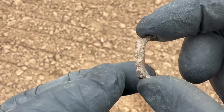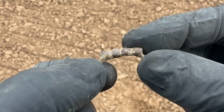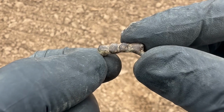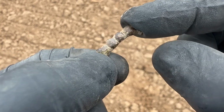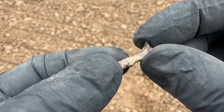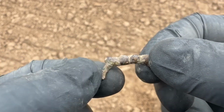No need to clean that up. We can see plenty of the detail on there. Not too sure on age. I'm not too sure whether it'll be medieval or post-medieval on that. We're going to go for post-medieval, but it's another little find, a little artifact. Might be the one to end the day, but we'll see. On to the next.